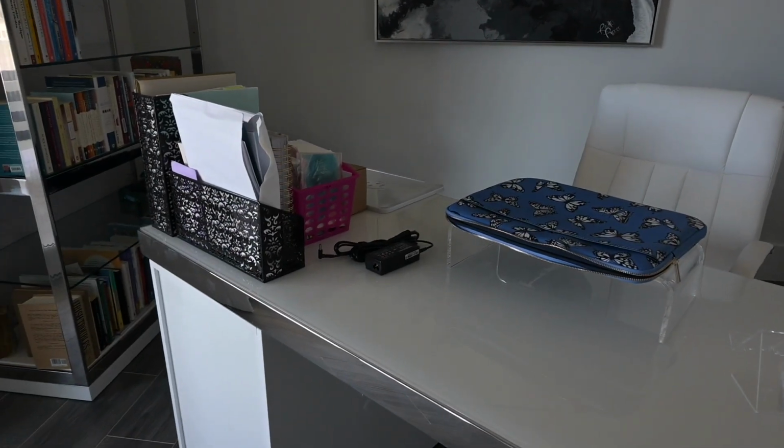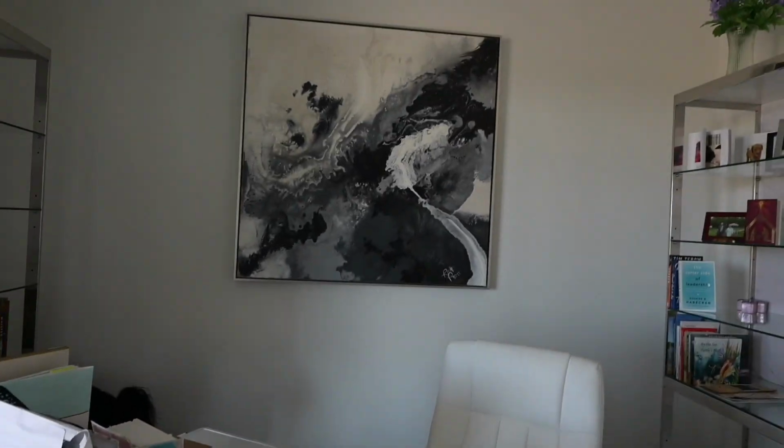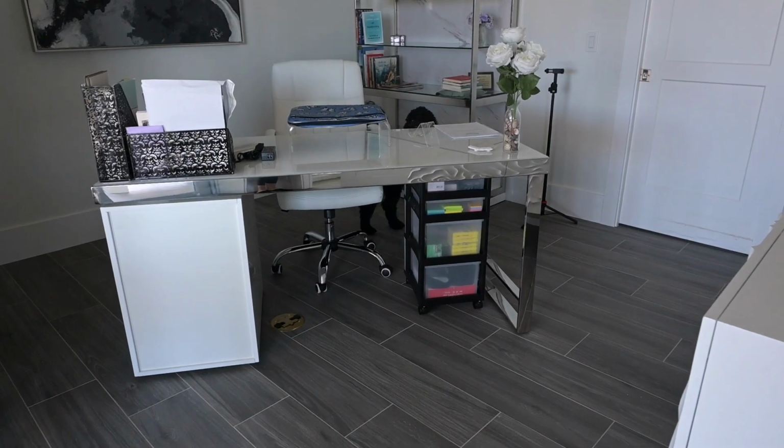My bookshelves are looking a lot better. I'm really happy about that, you guys. So this is really coming together. I'm loving this awesome space. So all right, I'll talk to you guys a little later.